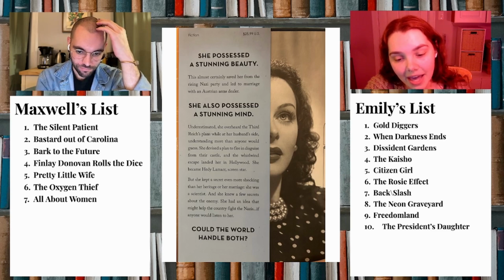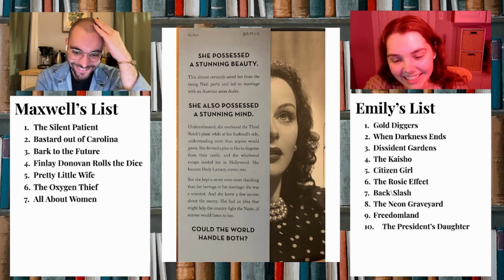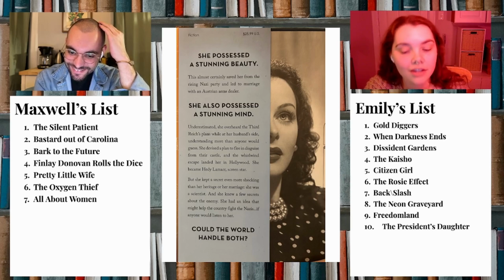She became Hedy Lamarr, screen star. But she kept a secret even more shocking than her heritage or her marriage. She was a scientist, and she knew a few secrets about the enemy. She had an idea that might help the country fight the Nazis if anyone would listen to her. Could the world handle both her beauty and her mind?